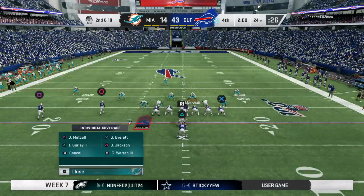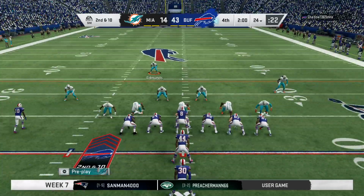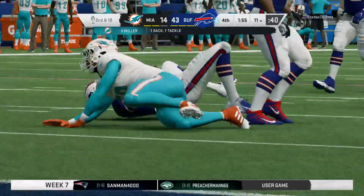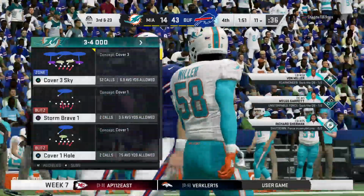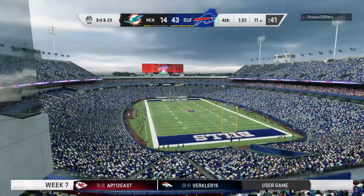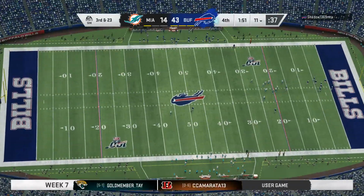Check 31. Check 26. To throw on second down. Jones. Pressure from his right, and he goes down hard, flat on his back. Von Miller in there to drop him for his 11th sack of the year. Whistles now and a timeout. So defensively, they burn it here with 1:51 left.